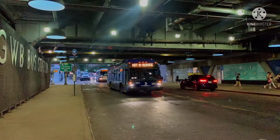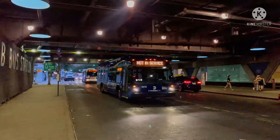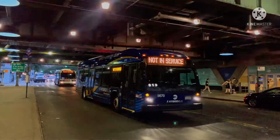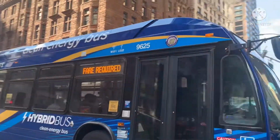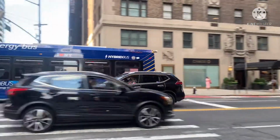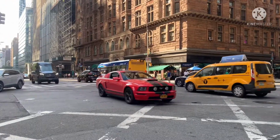So in late June, with the help of Techno, I finally got to ride, in my opinion, one of the coolest modern hybrids that the MTA has, the Nova LFS HEV. In this video, I'm gonna go a bit in depth about my first impression that I had about these kinds of buses and give my general thoughts about them towards the end. So, with that being said, I hope you enjoy.